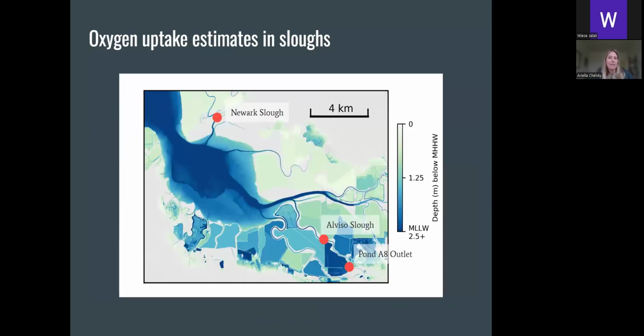So like I said, these plots are just showing observations. They're not telling us a lot about the mechanism. So to dive deeper into these patterns, we went beyond the observational data and used moored sensors to calculate rates of oxygen uptake or respiration in the sloughs. This is work that was led by Derek Roberts. And there are two primary stations, Newark Slough and Alviso.